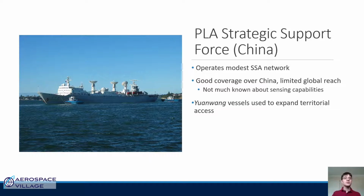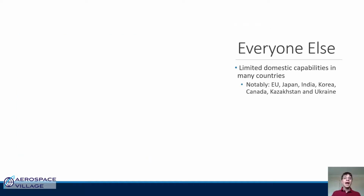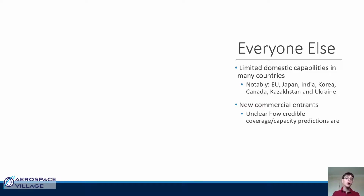If you're not one of these three countries, you may have your own smaller network. The EU is the next biggest, and then basically any country with a space program has some degree of SSA capability. However, there are also some commercial actors that are starting to sell SSA data. They'll claim that they've made some pretty significant technological breakthroughs as startups. It's unclear how true that is, or to what extent they could ever match the US military's capability, but at least there's a shift towards privatization that's starting to emerge in the sector.